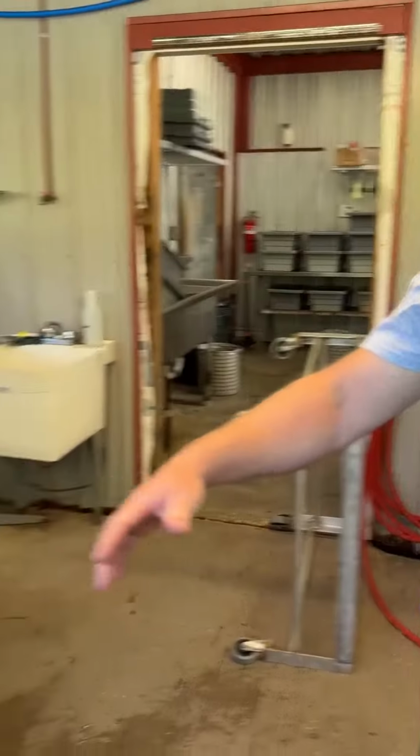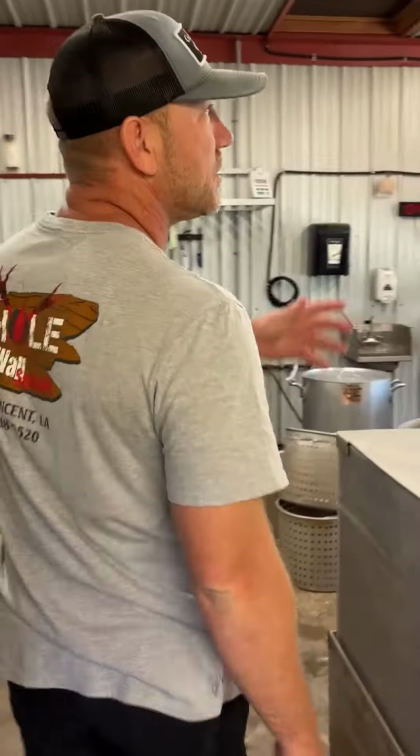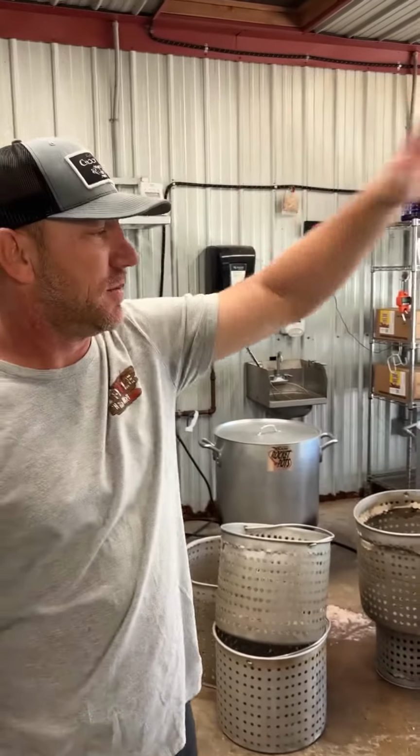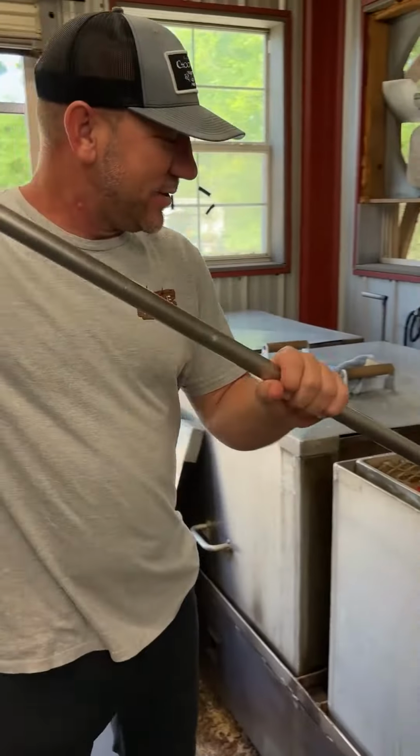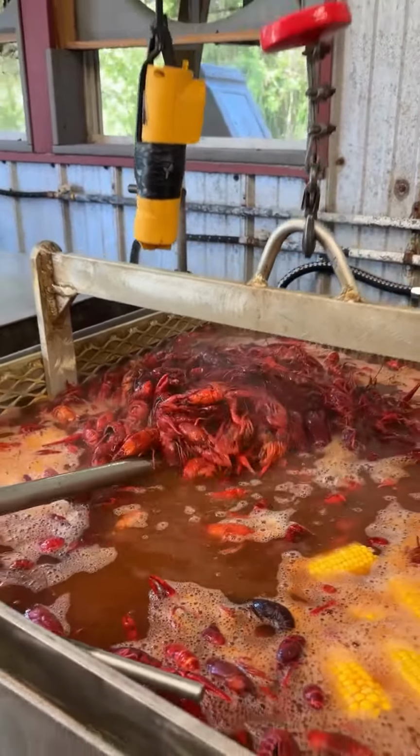So then we take our baskets, roll them into the boiling room, where we have a winch come and grab them, lifts them up, goes into the boiling pot. As you can see, we got a fresh batch, so we'll be out in 15 minutes.